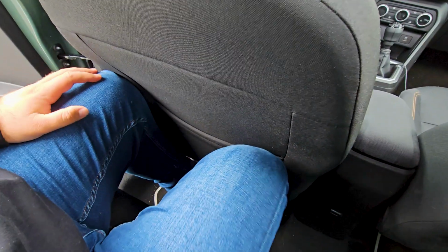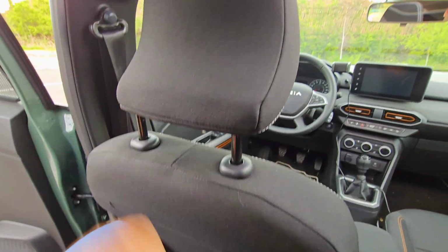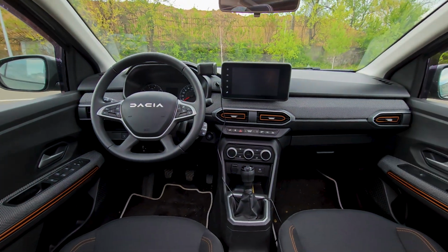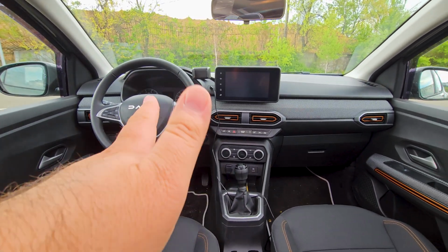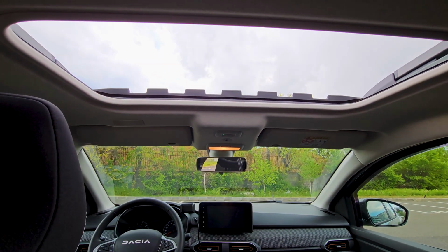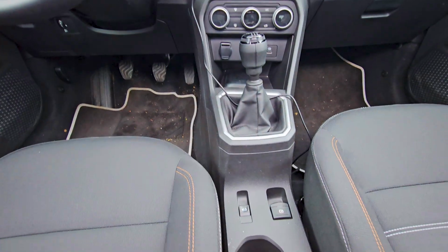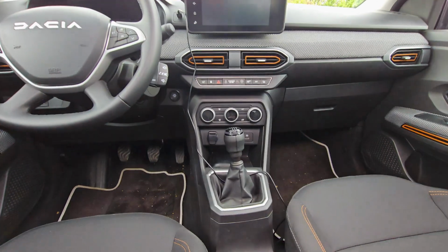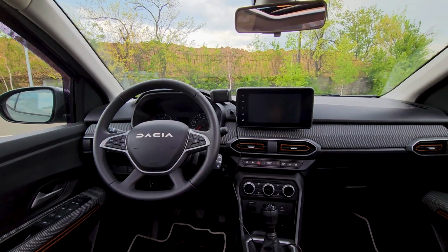It's not as bad as you would think. I'm 6 feet tall. This seat has been adjusted in my comfortable driving position, and I actually fit in the back over here. It's not all that bad. And this is the new interior. We have the new Dacia logo on the steering wheel, and the most important add-on of all is the sunroof. Dacia Sandero is now available with a sunroof. It is operated by using this button over here, which reminds us of convertible cars, and everything else looks exactly the same as on the pre-facelift model.